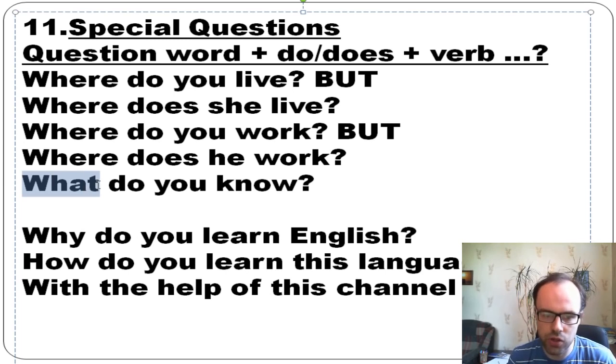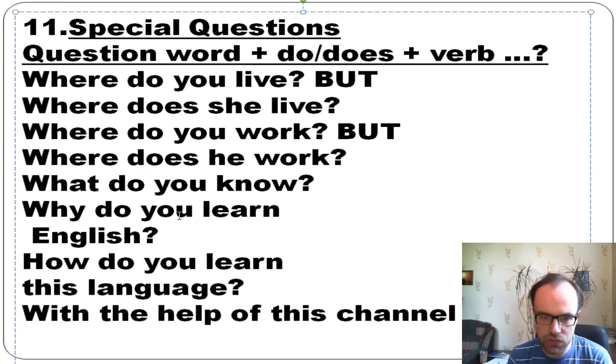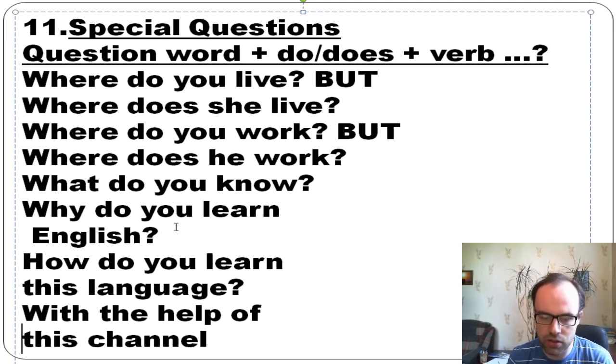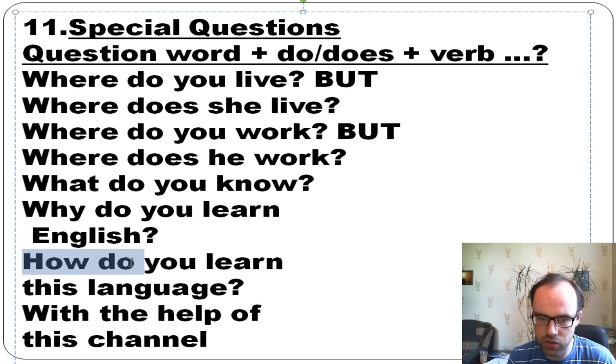What do you know? What is a question word, and then we have do because of you. Okay, next. Why do you learn English? Why is a question word, then do because of you. Why do you learn English? How do you learn this language? How is the question word, and then we have do because of you. How do you learn this language?